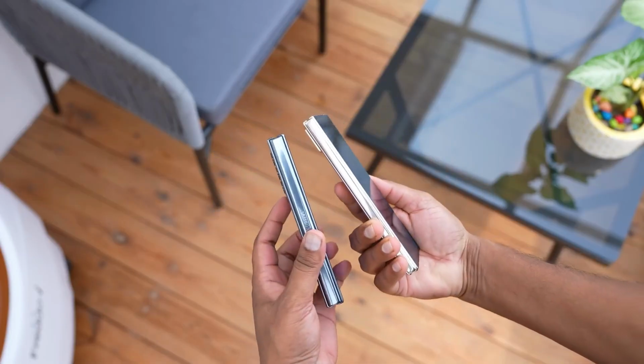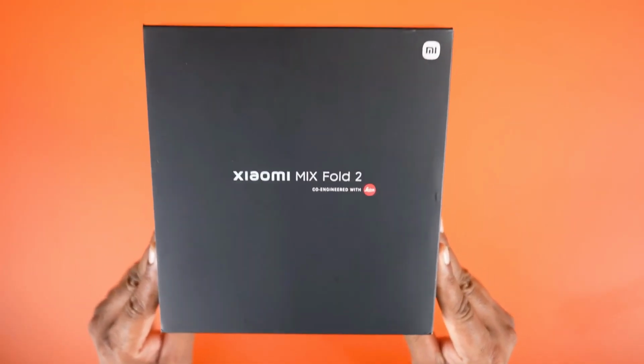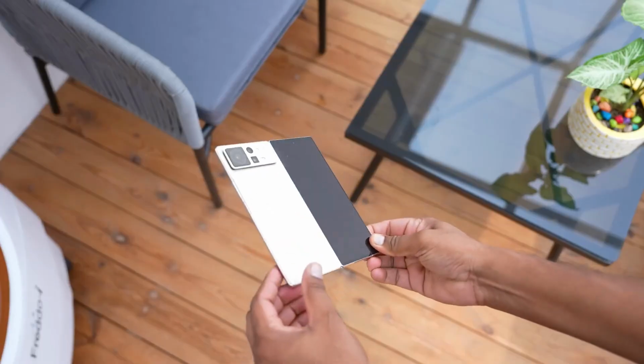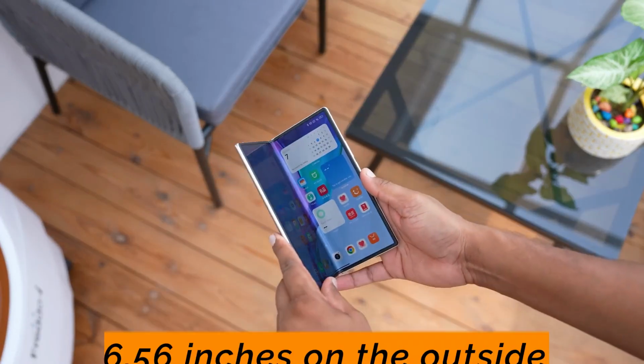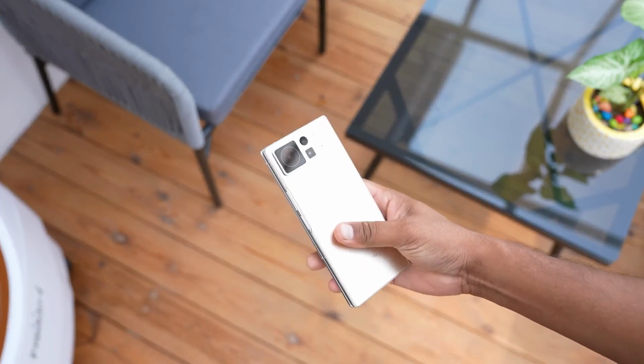A day after Samsung showed off two foldable devices, Mix Fold 2 was released in China by Xiaomi. The camera system on the new phone is made by Leica, and the screen is 6.56 inches on the outside and 8.0 inches on the inside. For now, the phone is only sold in China.